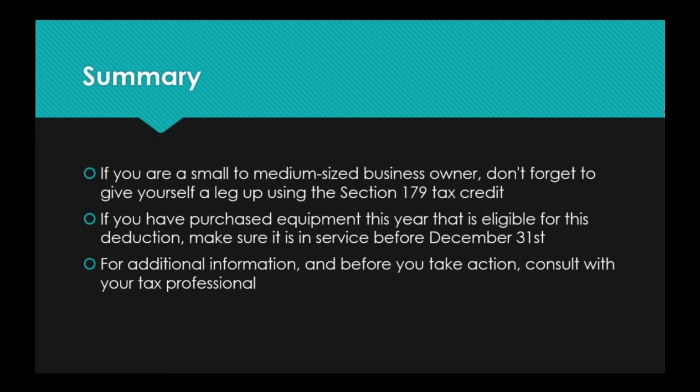Don't leave printers, copiers, switches laying around. If you have wireless networks that you have purchased the equipment for, but it's not set up yet, or security cameras that aren't set up yet, talk to us. We want to make sure that you aren't putting that off until next year, and then you will not have the ability to claim these deductions. It has to be in service before the end of the year. So we can make that happen for you. Like I said, we've got about a month. Don't think that it's too late. It's definitely not too late. We are more than happy to help you out.